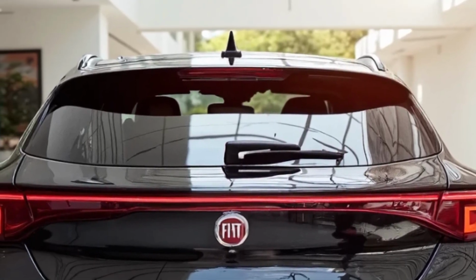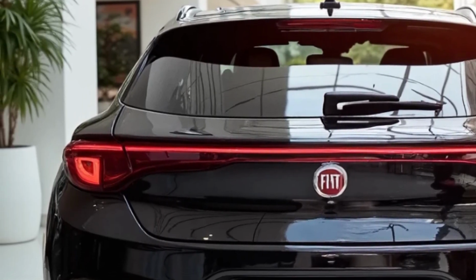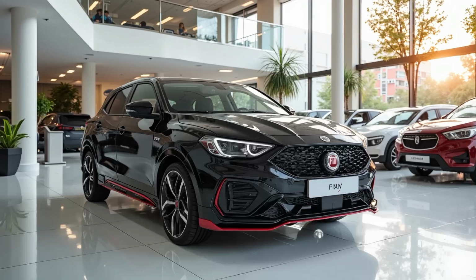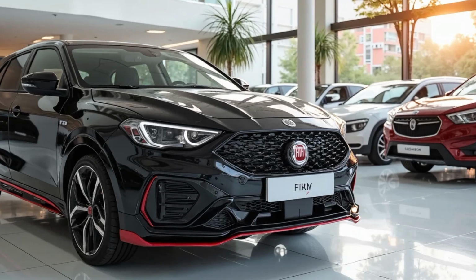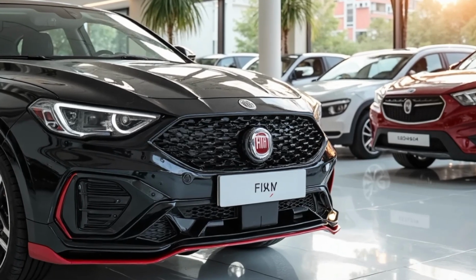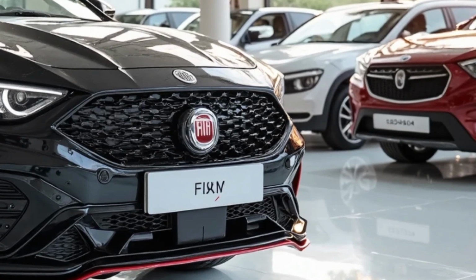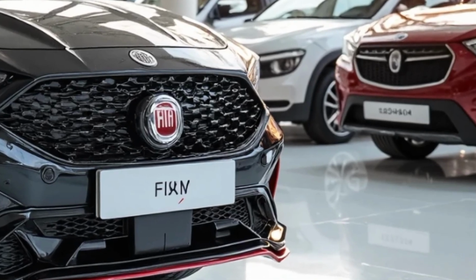Fiat could have gone conventional, but instead they embraced retro-modern design in a big way. The tail lights are rectangular, just like in the original 127, but here they're reimagined as sleek LED panels that create a distinct nighttime signature. The rear hatch is almost vertical, maximizing cargo potential while giving the car a classic compact shape. Fiat's badging is spelled out across the tailgate, underlined by a sculpted crease that adds definition, and the rear bumper integrates parking sensors and a hidden diffuser for a clean look.